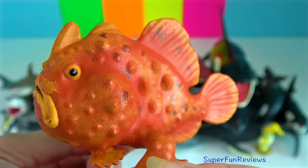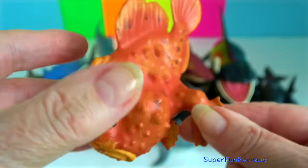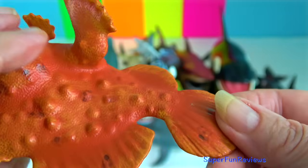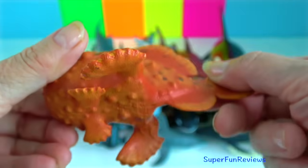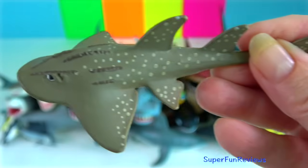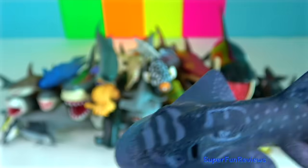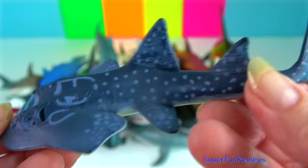Frogfish. They lie on the seafloor and wait for prey to approach. Then, using their pectoral and pelvic fins, they walk along the ocean floor. Guitar fish. They are rays and most closely related to the diverse group of skates.